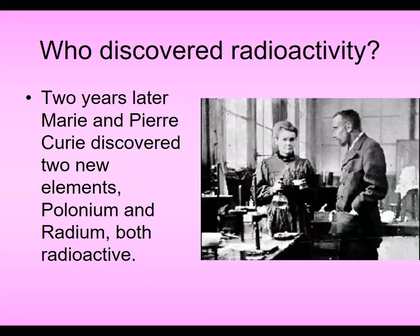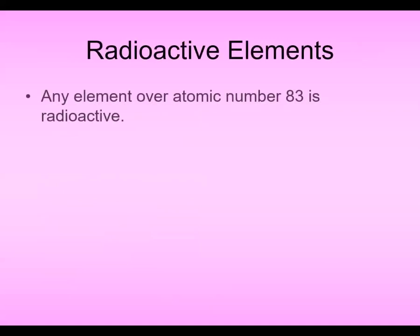All right. 2 years later, some other people also took that idea and ran with it. Marie and Pierre Curie looked at polonium and radium and found that those were also both radioactive. So now we have uranium, polonium, and radium, and all three of these are radioactive. As we continue to identify radioactive elements, we've started to see a pattern: any element over atomic number 83 is radioactive.